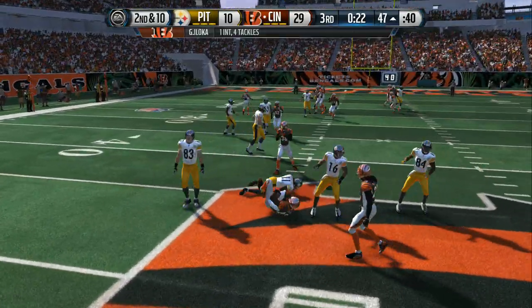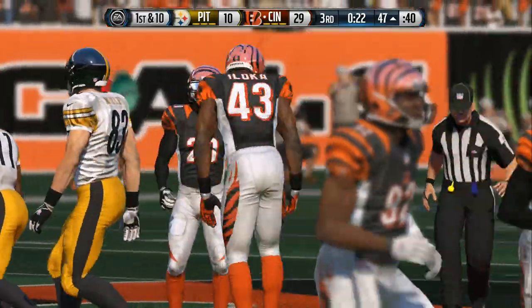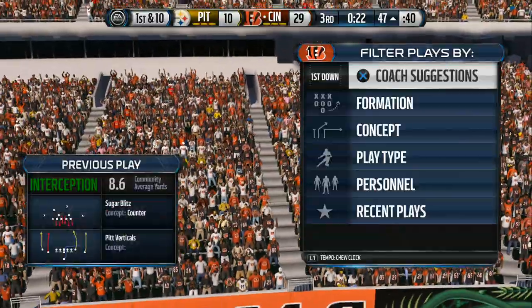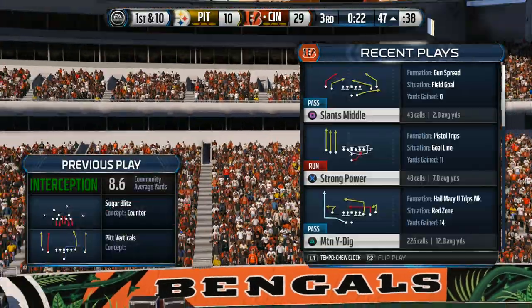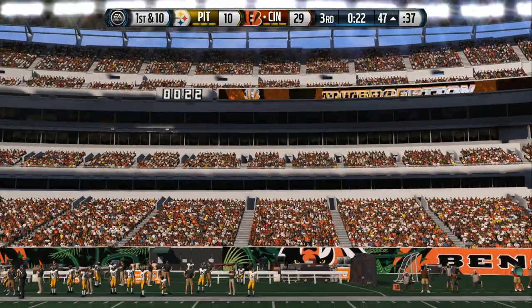The tackle is made. Jim, this defense is just attacking today. They got the offense backed up. They go after them. They're aggressive. And what does it do for them? It gets them an interception inside the opponent's 20-yard line.